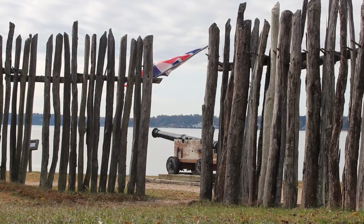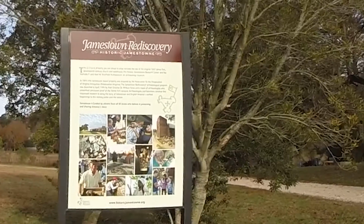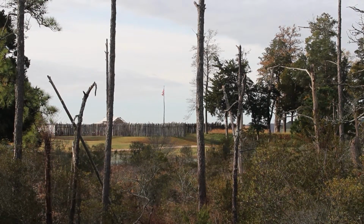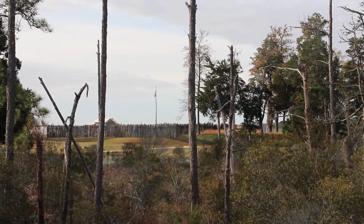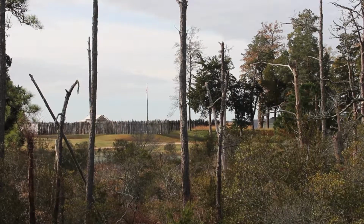On April 4th, 1994, Dr. William Kelso launched the Jamestown Rediscovery Project, which sought to establish the location of the 17th century settlement called James Fort. James Fort, the first permanent English settlement in North America, was popularly thought to have fallen into the James River after centuries of erosion on the island's western bank, at the time that Kelso started looking for it.